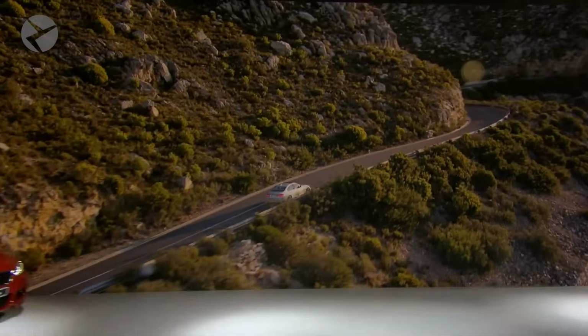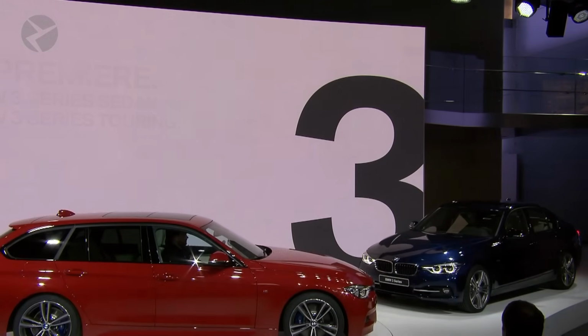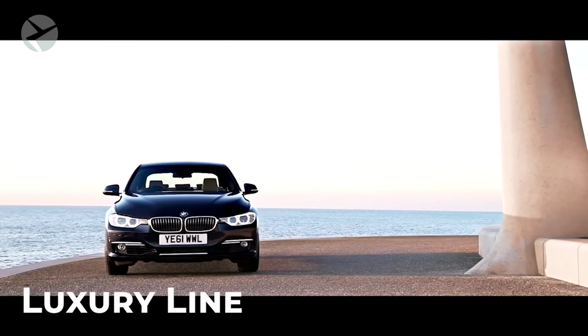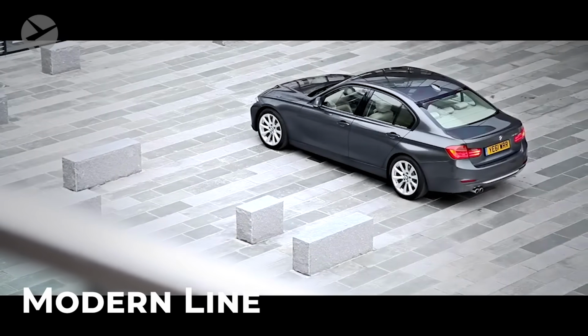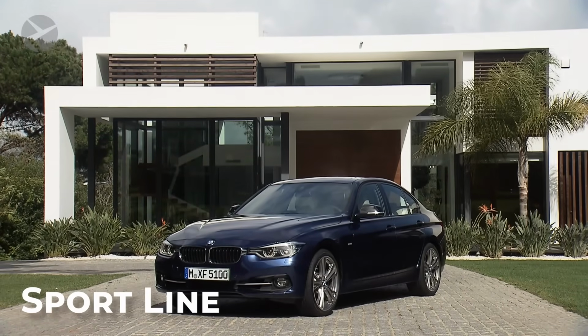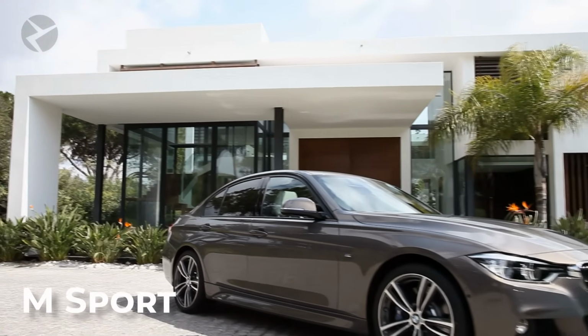BMW decided to give their customers a bit more flexibility on how they wanted their F30 to appear and feel by offering 4 trim levels. The luxury line, which focuses on good looks with chrome, flashy wheels, and cushy interior. The modern line still focuses on luxury, but a bit more toned down on the accents. The sports line features more aggressive styling. And the M Sport features some cosmetic and suspension parts from the M car.